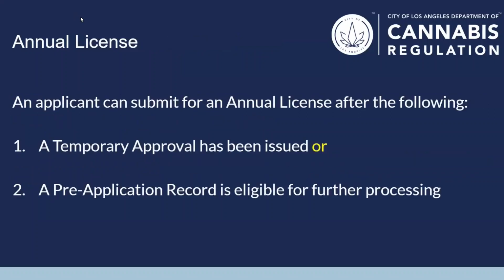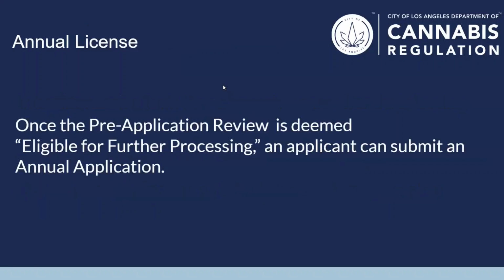So now applicants can not only submit an annual license application after temporary approval has been issued, but they can immediately go into the process once the pre-application review record has been deemed eligible for further processing. And I'll go through this in a few slides.